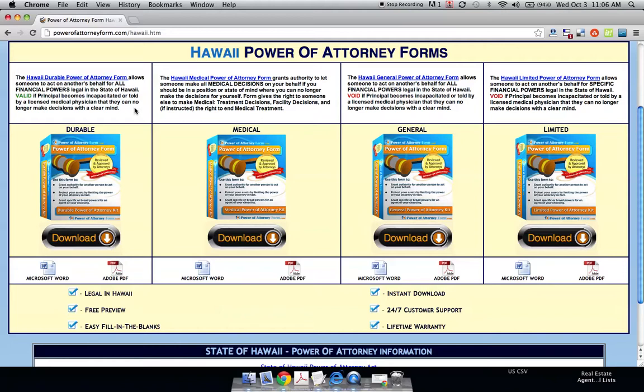And plus, you want to choose someone that you trust because you're going to be giving them a lot of financial obligations that are going to be resting on their shoulders. And you want to make sure that they're making all the right decisions for you. So you probably want someone who's not only trustful, but is a little smart in the head. And a form that goes very well with this is the Hawaii Medical Power of Attorney form.